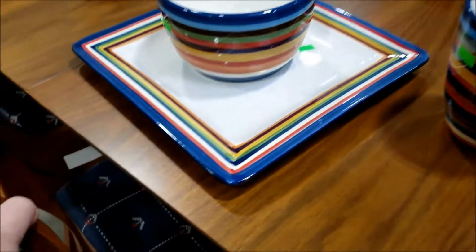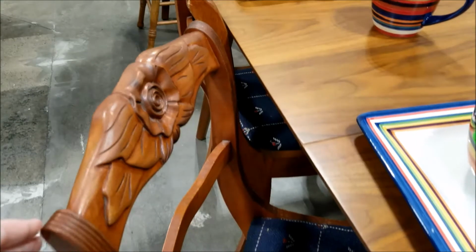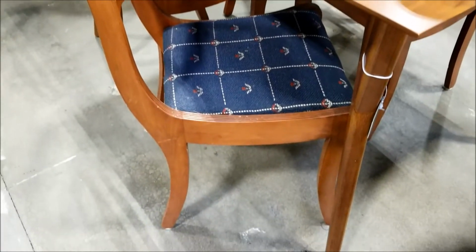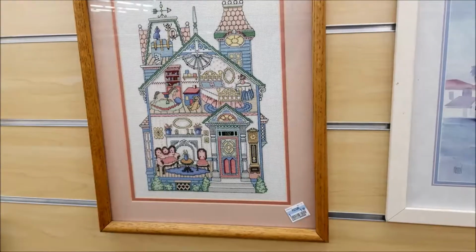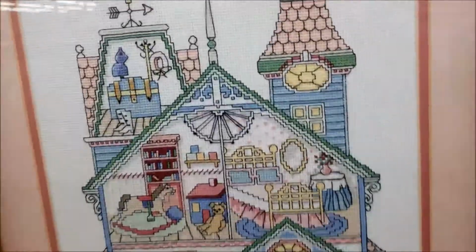Someone in my childhood had this set of dining room chairs. Not the table because they're mismatched, but they had those chairs. I have been racking my brain trying to figure out who it was, and I think that they might have been in Grandma's dining room for a brief period, but I don't know.